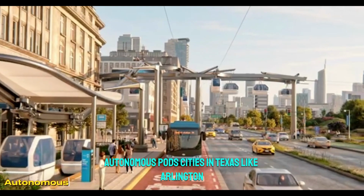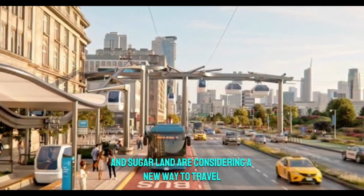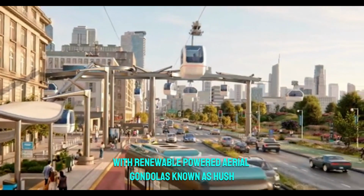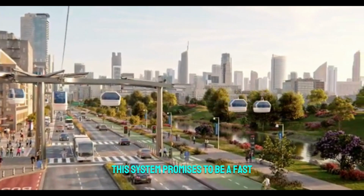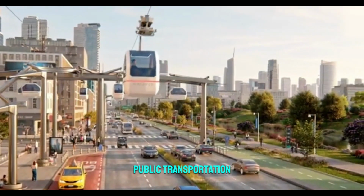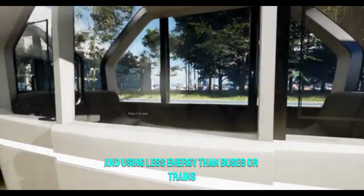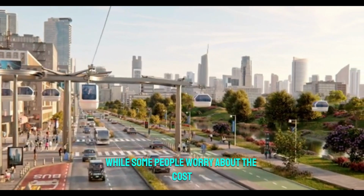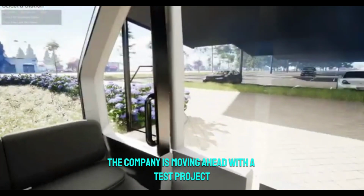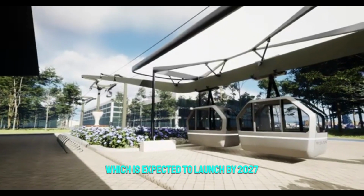Autonomous pods: cities in Texas, like Arlington, Dallas, Frisco, Plano, and Sugar Land, are considering a new way to travel with renewable-powered aerial gondolas. Known as Whoosh, this system promises to be a fast, flexible, and eco-friendly alternative to traditional public transportation. The gondolas will travel along elevated tracks, helping reduce traffic and using less energy than buses or trains. While some people worry about the cost and whether it will work, the company is moving ahead with a test project in Queenstown, New Zealand, which is expected to launch by 2027.